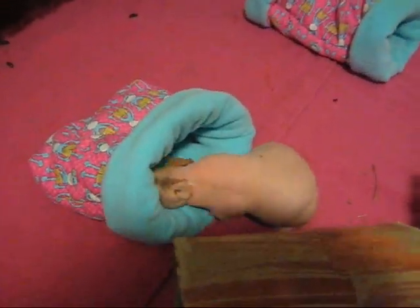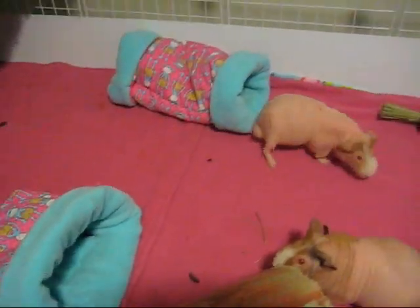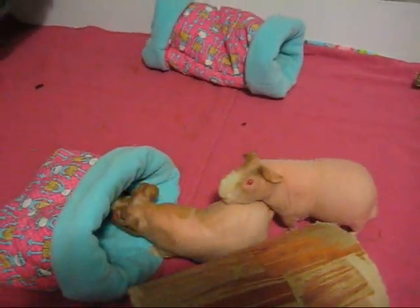The only times I've had to take them out while they're in their beds is if a hard piggy to catch is in there and I need to clip nails. I just snatch up the bed and clip their nails.